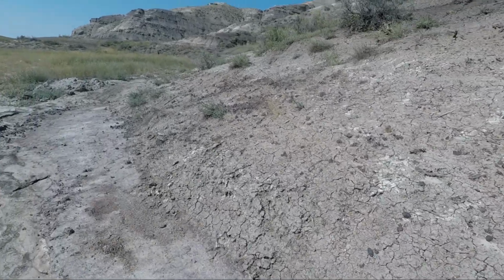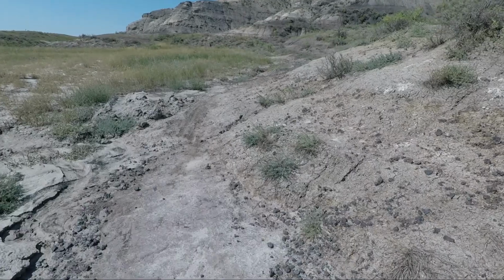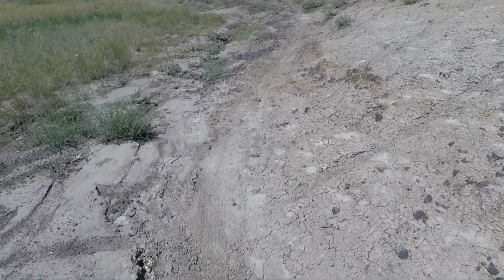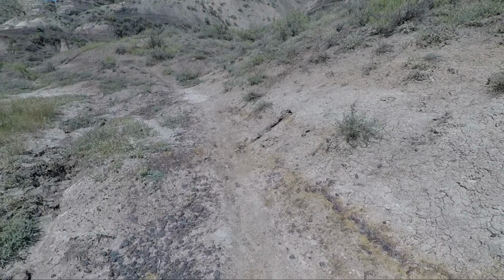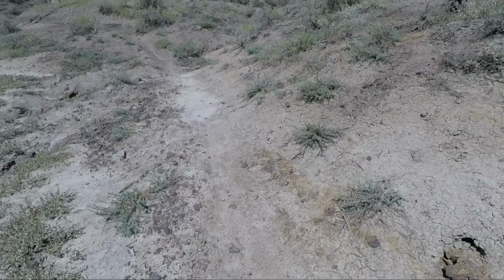Checking out the hoodoos in Medicine Hat. Looking like some pretty interesting areas to go. But not today, it's 40 freaking degrees. Oh yeah, see, this is looking good, honey. Look at the shale, hey? Yeah, off the shale. See, this type of stuff even.